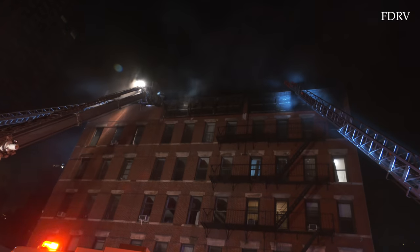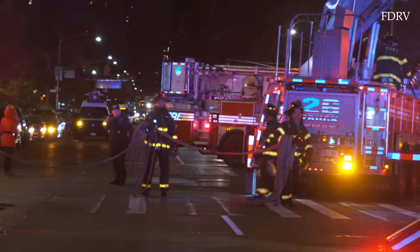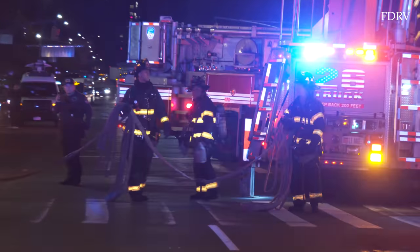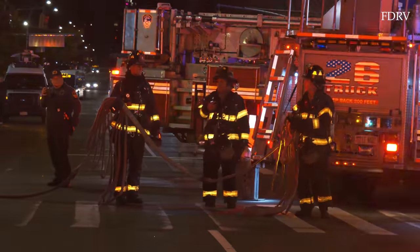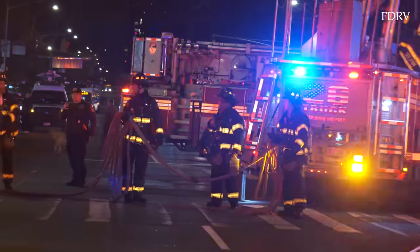City Command, one out, go. I'm looking to see if you have somebody on the floor above. Yeah, we got a truck company and an engine up there. We got a line up there already. What do you need? No, there's heavy smoke pushing out on the fire escape on the second floor. Yeah, they're in the rear of that building.